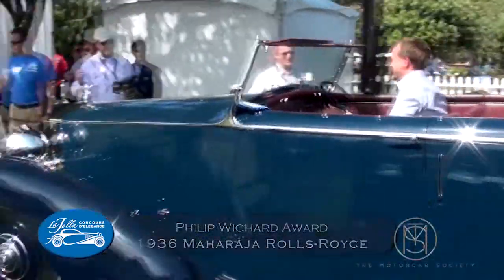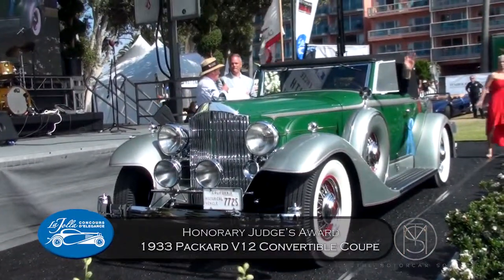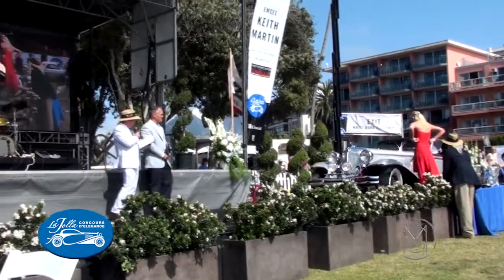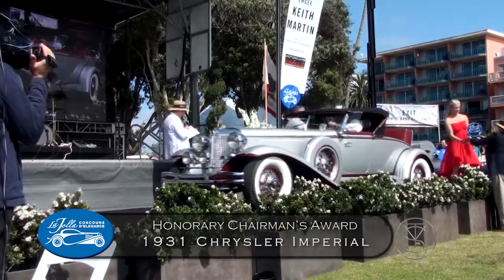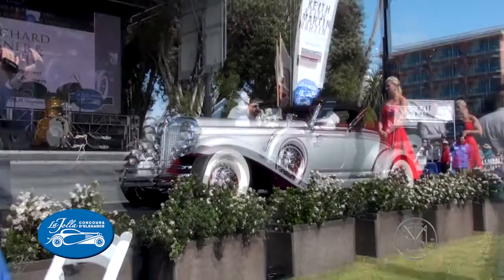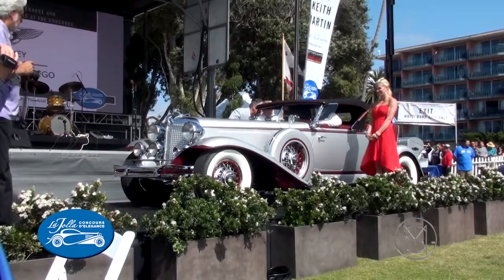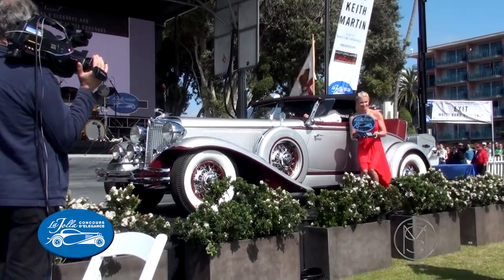The Honorary Judges Award, Aaron Weiss with a great car. This is the Honorary Chairman's Award, Carol Schwimmer. And this car is going to a 1931 Chrysler Imperial. Now tell me, why did you pick this car? He loved this car, so I wish he could have been here today. Well, we're honoring him by this, and it's a fantastic car, and we appreciate you bringing it here.